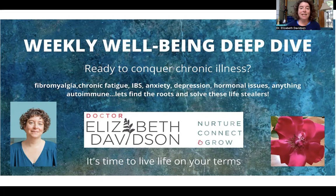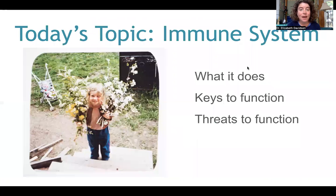So, today's episode is all about getting well. Today's episode is about the immune system. So, let's dive right in. Immune system, what it does, the keys to its function, and the threats to its function. And yeah, this was me when I was little, this picture. This is about when my immune system started going wrong for me and led me on this path that I'm now on of helping my immune system work better so I can finally have health.